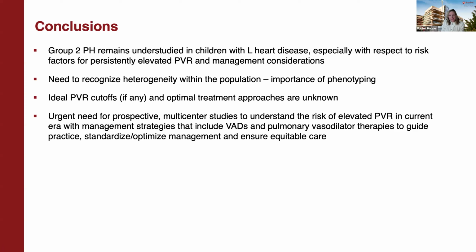And this is only going to happen if we're able to band together and do prospective multi-center studies in this current era with VADs and vasodilator therapies to help us guide our practice and standardize the approach so that the care is equitable.